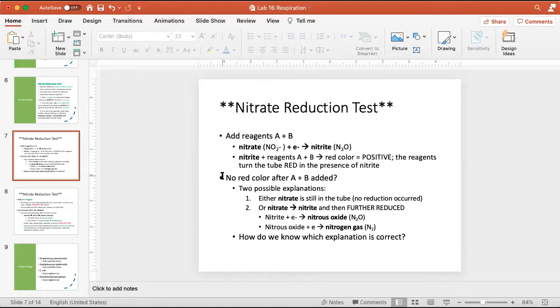If I add A and B and there's no red color, well, now I have to add the zinc, right? But there are really two explanations for this. If there's no red color after A and B is added, either there's still nitrate in the tube because the microbe couldn't reduce it, or there's nitrous oxide or nitrogen gas in there. So I have to be able to distinguish which one of these is happening. I'm going to add the zinc because if nitrate was in the tube, the zinc is going to convert it to nitrite, and I'm going to get a red color, negative result. If I add the zinc and the tube stays colorless, now I'm going to look for the gas bubble because either that microbe has made nitrous oxide or it's made nitrogen gas.